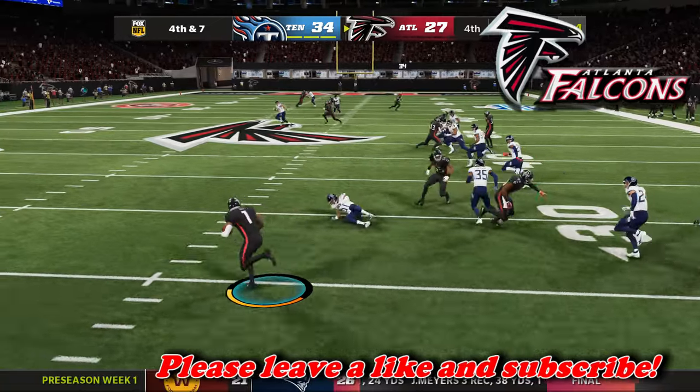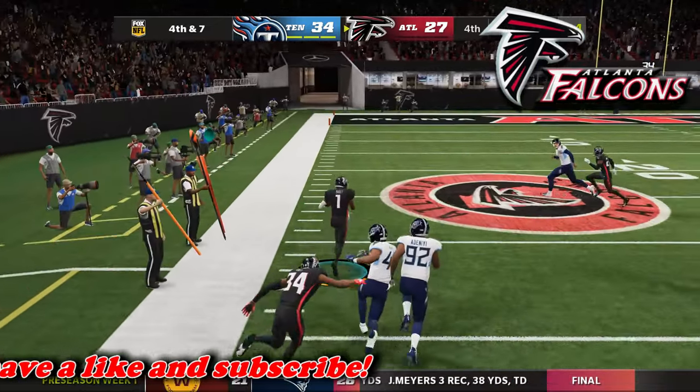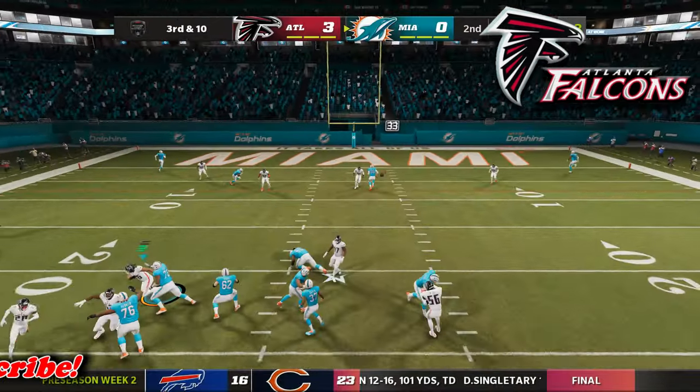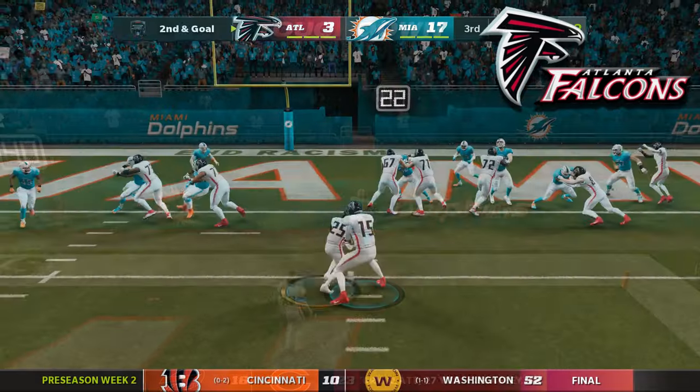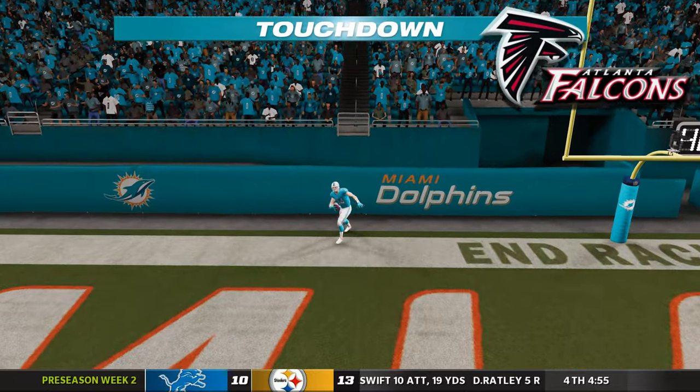Philadelphia has a very strong running combo, and with Kaepernick throwing the ball, the Falcon defense could be in for a tough first game of the season. We'll find out how prepared these Falcons are when the Birds come to Mercedes-Benz Stadium.